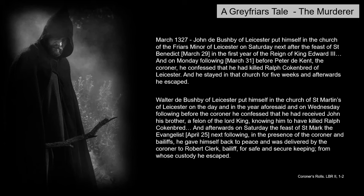So from this, all we're learning is that the Bushbys are pretty slippery as brothers. But what is interesting here, we've got two people related to each other claiming sanctuary in two churches in Leicester for the same event, effectively, one for the murder and one for harbouring the murderer, but the same cause. One has fled to the Friary Church, the other has fled to St. Martin's Church. Now, we understand that's because they're both next to each other. But in a whole city that is full of churches, why have these brothers chosen those two particular churches?